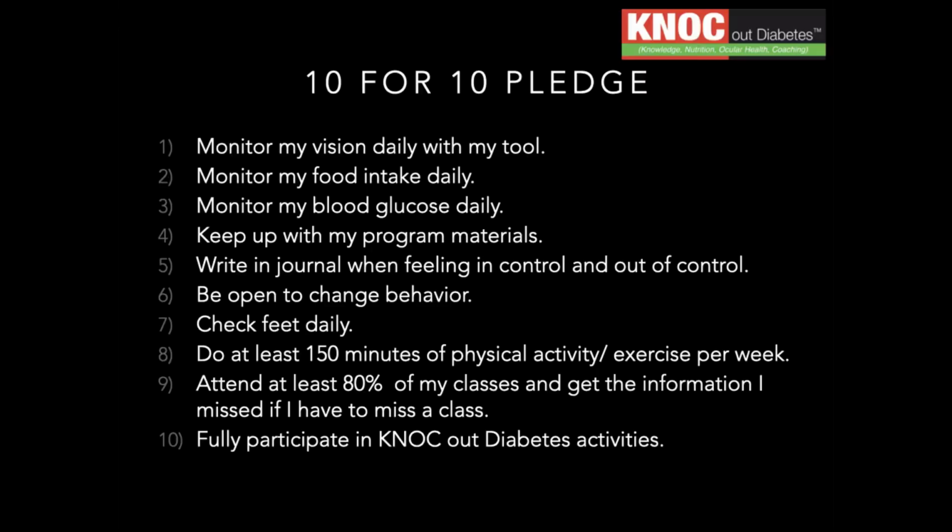Absolutely. And that's why we want you to monitor your vision daily. We want you to monitor your food intake daily. We want you to monitor your blood glucose daily and at different times during the day. Keep up with your program materials. We want you to write in a journal when you're feeling in control and when you're feeling out of control. We also want you to add as much as you can so we can see if there are any recurring patterns that occur when you're feeling out of control or in control. And be open to changing behavior. Where are you on that continuum of change?